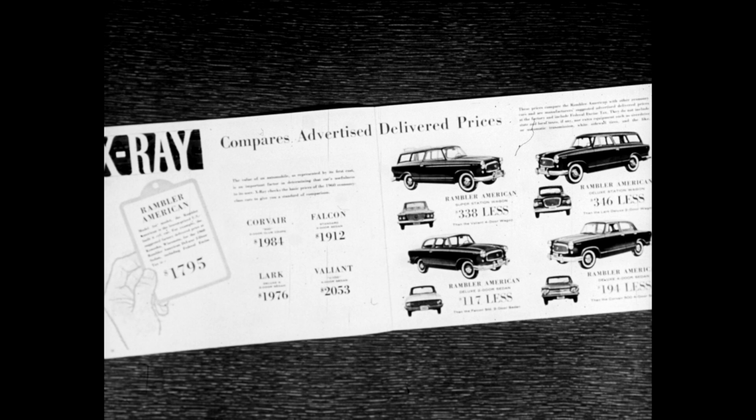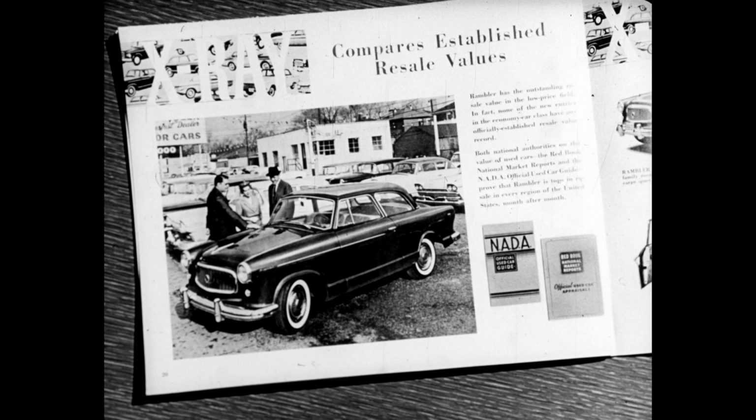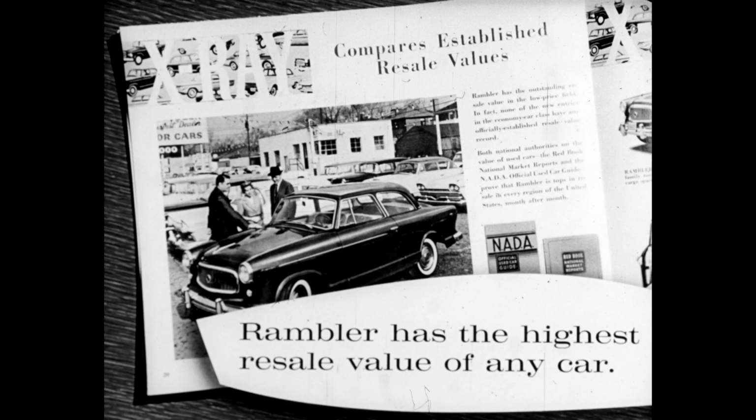These are the facts. And finally, there's resale value, an area where there isn't any competition. The X-ray proves it. Shows what the authorities, the NADA Used Car Guide, and the Red Book prove month after month. Rambler has the highest resale value of any car. How can the others compete? They don't even have established resale values yet. And the 3 X-ray books cover all cars, point by point.